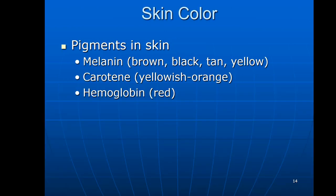As far as skin color, so pigments give skin its color. The main pigment that gives skin its color is melanin. There's different shades of melanin, brown, black, tan, yellow, and that gives us a variety of possible skin colors. And so skin color is determined not only by the shade of the melanin, but also how much is actually produced. Then we have some other things playing a role. Keratin is a substance that can give skin a yellowish or orange tint. And then hemoglobin in blood can also influence the color of the skin. So especially if you have pale skin, if you get hot, you might notice that the skin turns red. And that's just you're seeing the blood underneath it. And blood has hemoglobin, which is reddish.